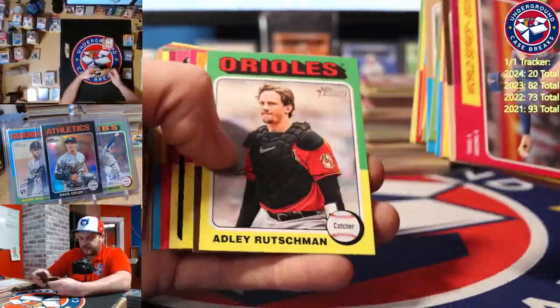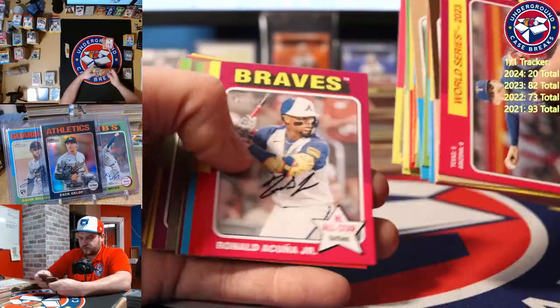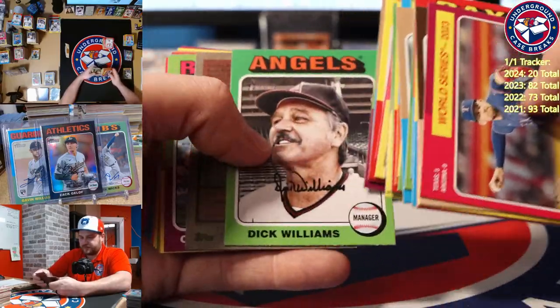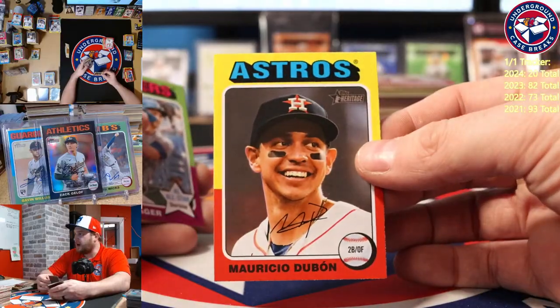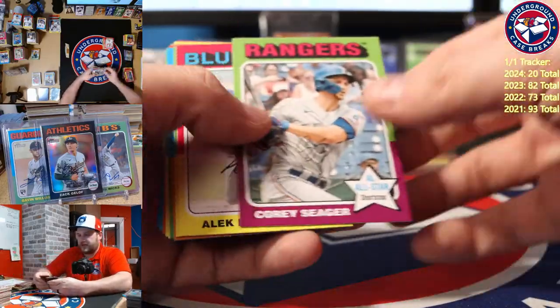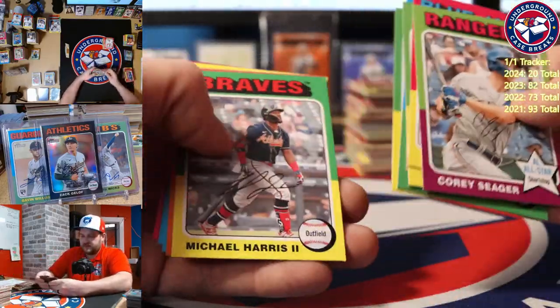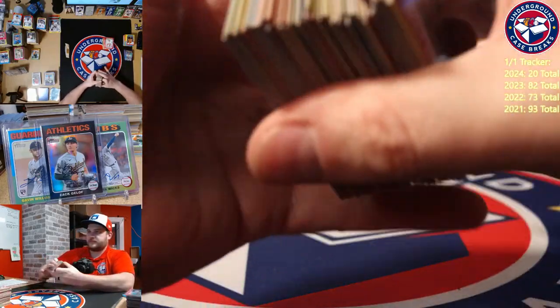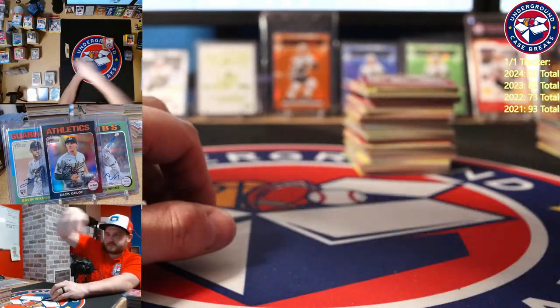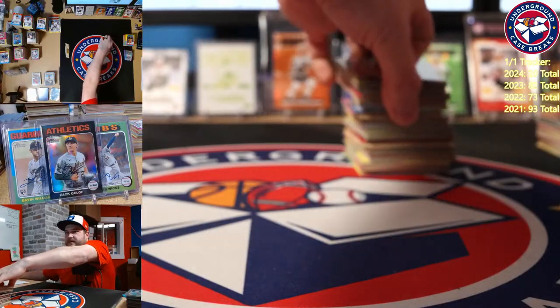Corey Lee, Stratton, Rutschman, Scherzer, Acuna. What are we going to have flipped over? Mauricio Andre Dubon for the Astros. I love that they put the full names on. I love it. What else do we have here?